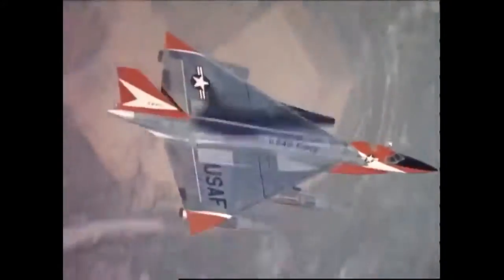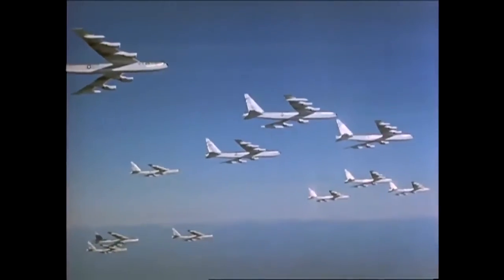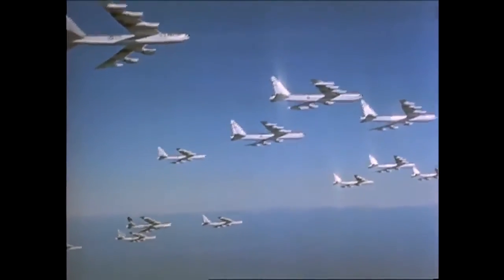And of course, the Air Force during that period was central to the buildup. So every offensive capability they had to become nuclear. Everyone had to have one.